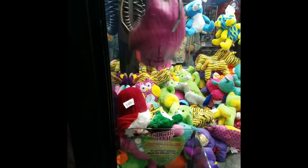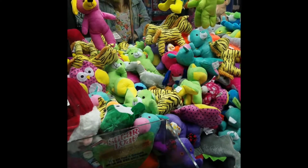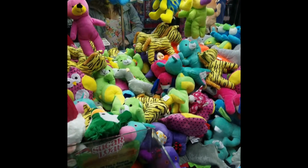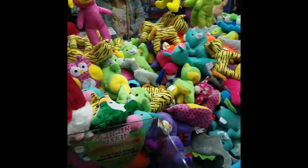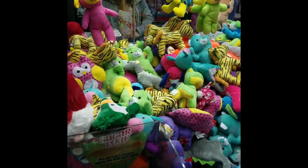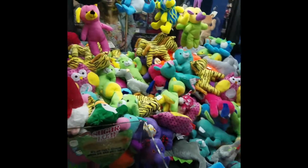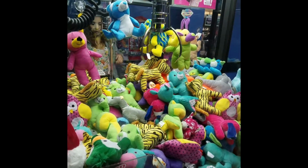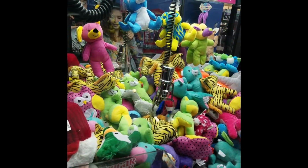Yay! One more. Let's try now the zebra. I can try the owl. No, the zebra, babe. This one? Yeah, that one right there. It's stuck though. It's not gonna come out. Yes, if you put it right where it goes, you'll be able to get it. It's a little bit to the left. Yeah, that's good. Should be able to get it. I told you it's gonna get stuck. Oh, man.